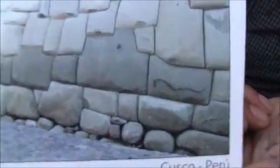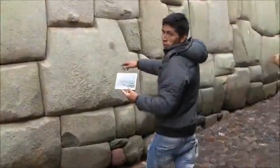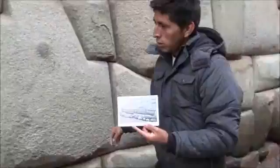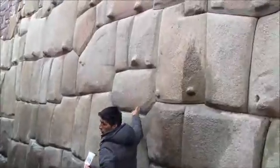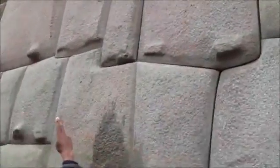Here's the snake. This neck pattern, and now the big stone in here is the head. Here's the head of the snake. This is the eyes. This line is the tongue. This is the stomach. That's the body going down. The tail. And the condor is above. This is leg 1, there's one leg of the condor, 2 legs, and there's the second leg of the condor. The tail of the condor is here.